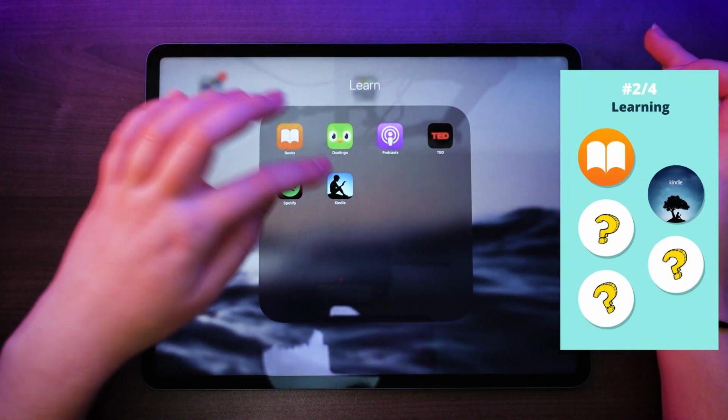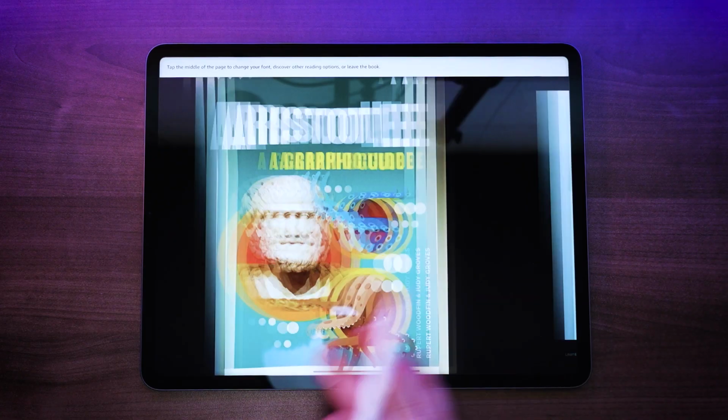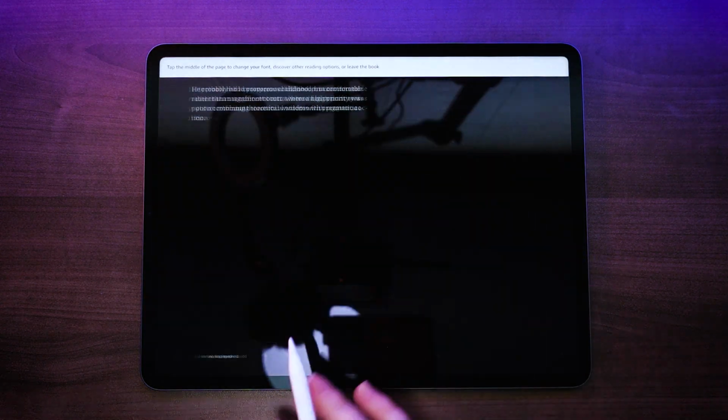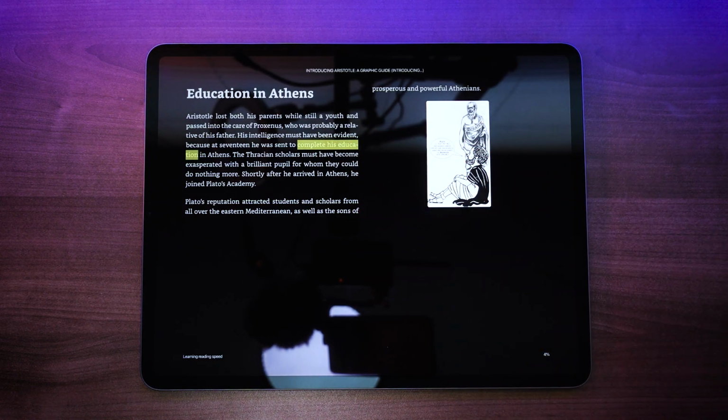And then another option would be Kindle, which is also super cool and it's kind of like Books as well. If you have a Kindle subscription, like the Amazon subscription, you can download a lot of cool books. And you can also highlight different things just like in the Books app, and then it just saves it for you.